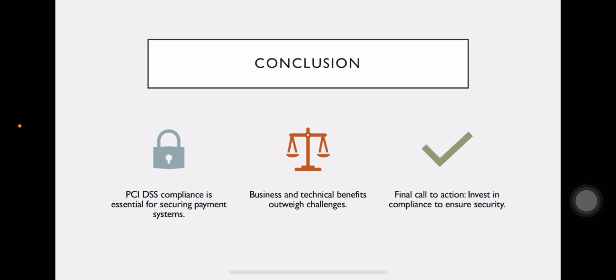In conclusion, PCI DSS compliance is essential for any business handling digital payments. It protects sensitive payment data, reduces fraud risk, and enhances customer trust. While achieving compliance can be challenging, the benefits, both in terms of security and operational efficiency, far outweigh the costs. Businesses like Publix have shown that adopting PCI standards can lead to long-term success by safeguarding their operations and building customer confidence.